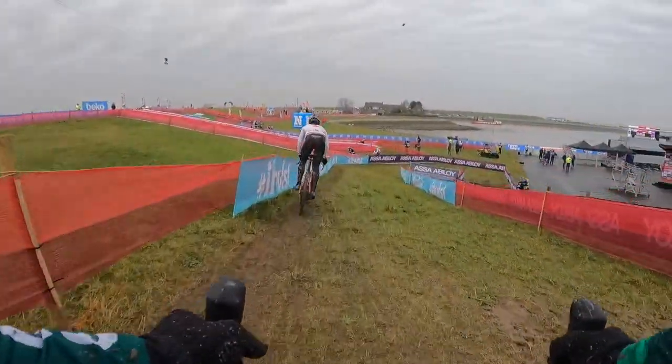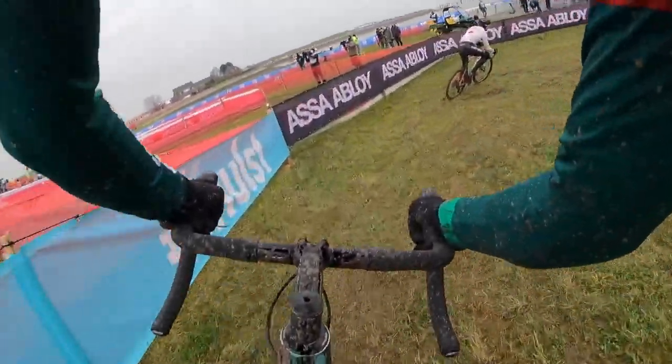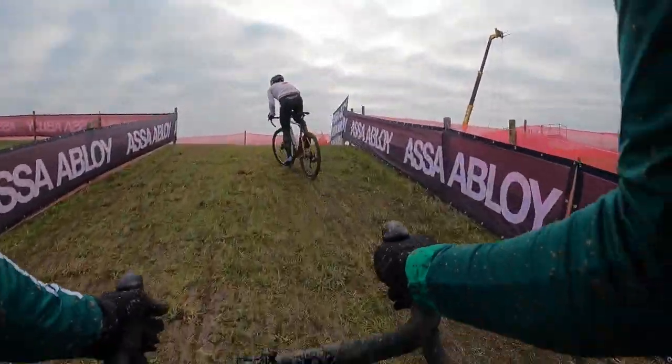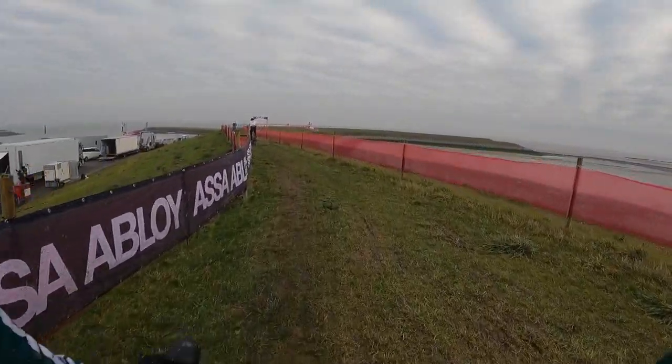Here we see fellow North American Mike Van de Ham come right by. I follow his line just to see. He was also on a more aggressive tire, more of a mud tire, so he was able to really hook up really nicely through those corners, carrying it wide, going all the way to the right, looking for that green patch. We're really only a couple hundred meters from the finish line at this point.